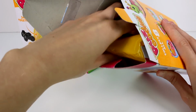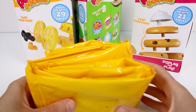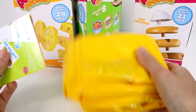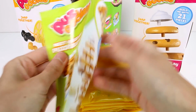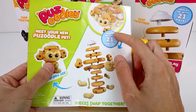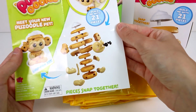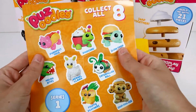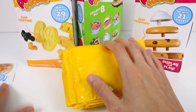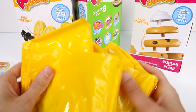I went ahead and opened all of these, and it looks like we have blind bags galore. These are just all of the pieces in here. And then we have a nice little paper. It says, meet your new Puzoodle pet. Build me with 21 pieces. And it gives you like a little map, like it shows you how to put it together. So that's good. And then there's a little checklist on the back. So that's awesome. Let's go ahead and start building this chimpanzee.